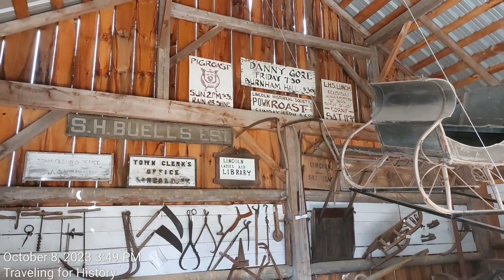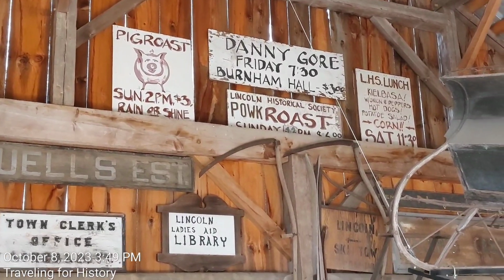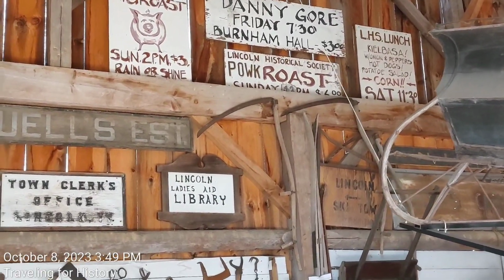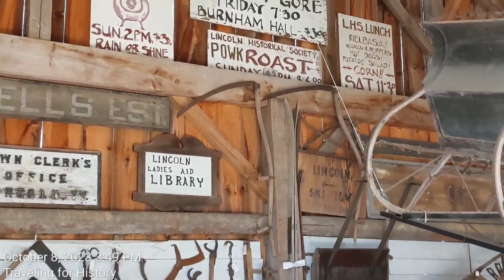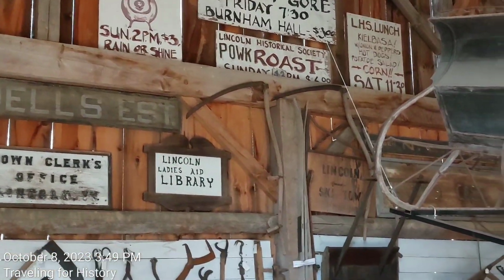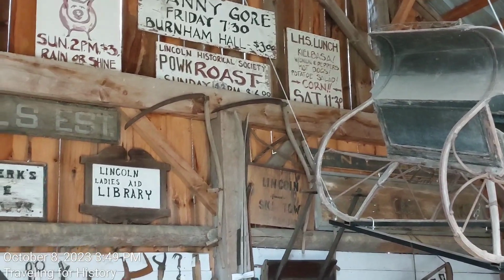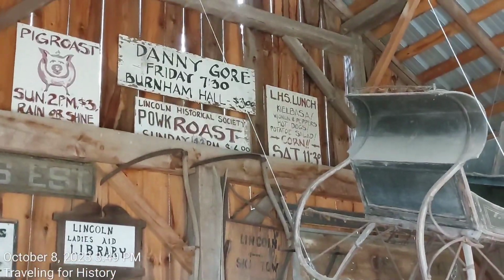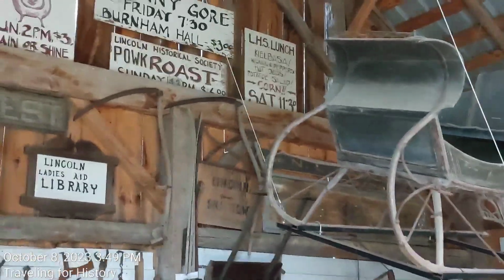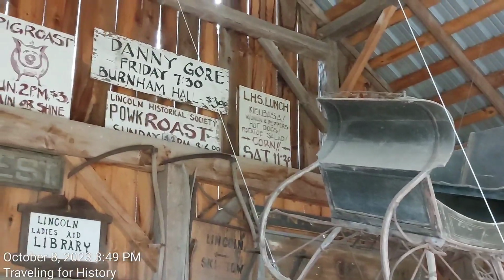And we have these really cool signs up here, folks, too. Pig roast, Danny Gore, Friday, Burnham Hall. Pauk roast. I don't know what is Pauk? Oh, pork. Just pork roast. Just a funny way of saying it. And then they have this kibasi. When I was growing up, we called it kibasi. My husband was half Polish. It's kielbasa.